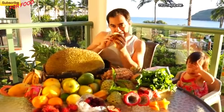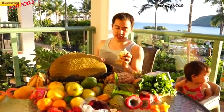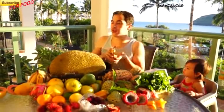Mom, this is so good. You want to try it? It's like a plantain banana. I've had plantains before. You couldn't really eat them raw and enjoy them like this. She said one reason it's called ice cream banana is because it's creamier. Man, I could eat a lot of those.